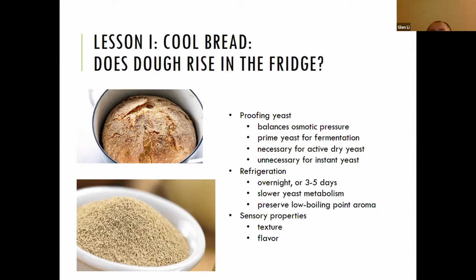Another impact of fermentation temperature on the final bread property is the sensory properties. Yeast not only produce CO2 during the rising process, they also metabolize proteins and carbohydrates within the dough itself. So yeast is capable of producing amylases and proteases that partially degrade the polymers in wheat or in dough, and as a result, that reduces the polymer size and produces fragments of polymers during this enzymatic degradation process. The activity of these enzymes is also related to temperature, and at low temperature these processes are also retarded.